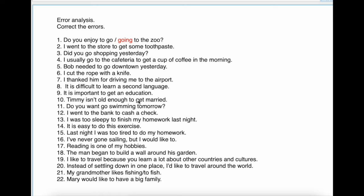Timmy isn't old enough to get married. Adjective, enough, infinitive. Do you want to go swimming? Go swimming, go gerund again tomorrow. I went to the bank to cash a check. Purpose.